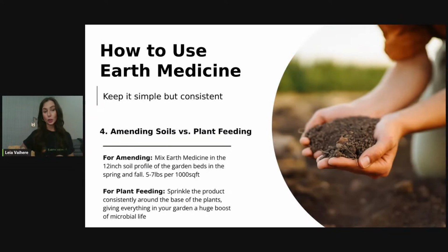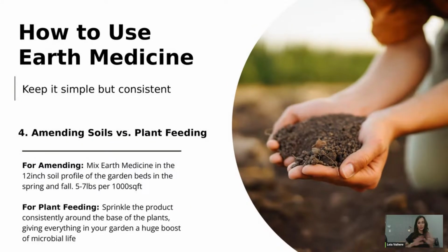Now, amending versus plant feeding. Say you moved to a new place where they used chemicals, never took care of the soil, and didn't do any crop rotations. You're going to want to help the soil out by amending it with earth medicine. On a bigger scale, for 1,000 to 2,000 square feet, use about 5 to 7 pounds, working it into the 12-inch soil profile before planting. You'll see a transformation in your garden. Plant feeding is the top dressing on the surface, like the salting of your food, at the base of the plant. You just need to do that twice in the spring and once in fall, for amending the beds before everything is done.